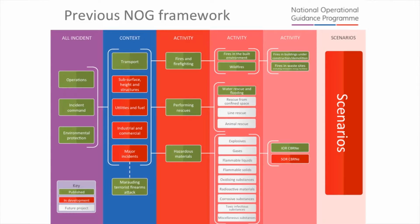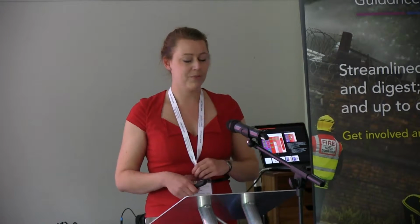So you've seen the framework a number of times in Nick's presentation. So we are talking about hazardous materials here. The Hazardous Materials project was kicked off last year, headed up by Dave Walton, CFO lead for hazmats. And we started looking at what guidance was already out there. There's a significant piece, you may well be aware, the DCLG guidance for hazmats was produced in 2012.